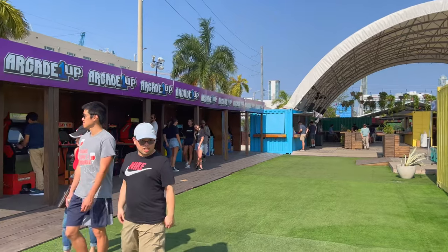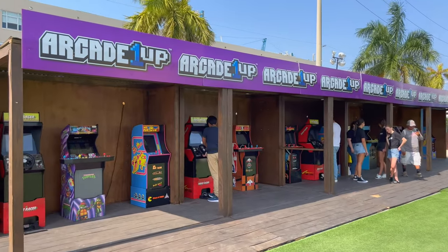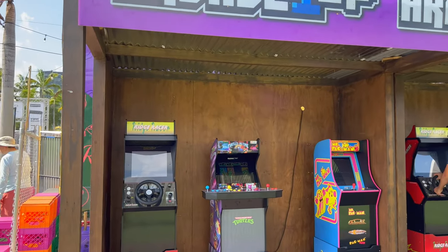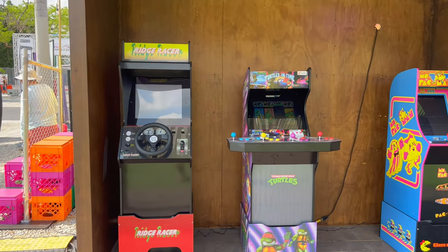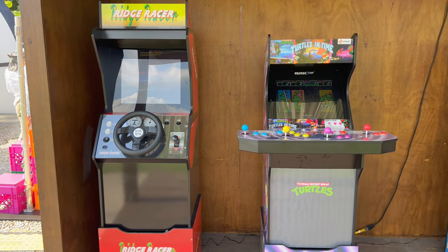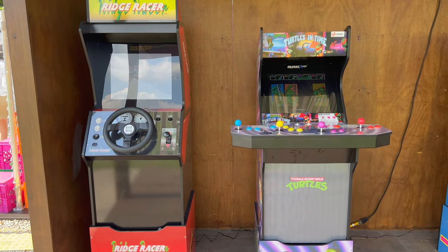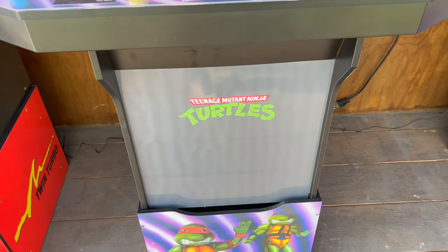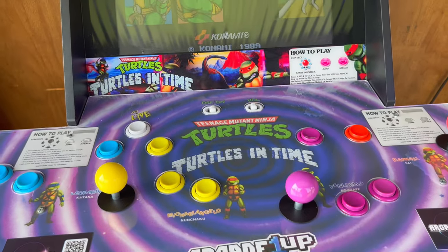Arcade section, look at this. Arcade one up. Man, these games are retro. I wonder if they cost any money to play. I don't see any quarters or anything.